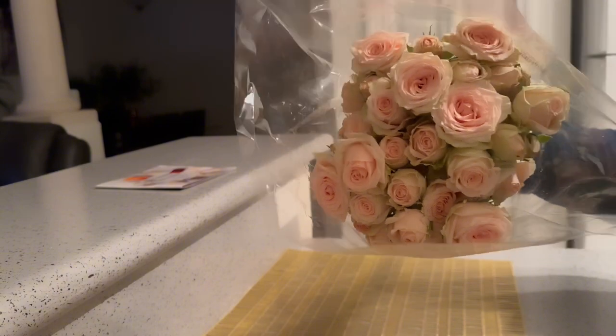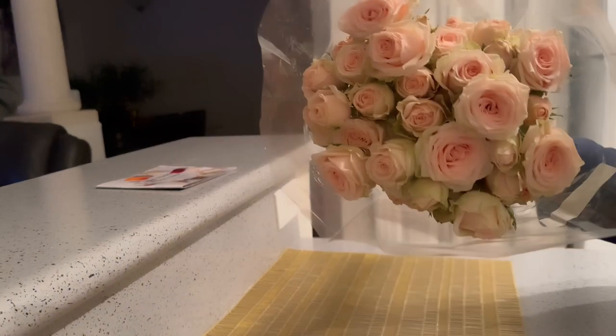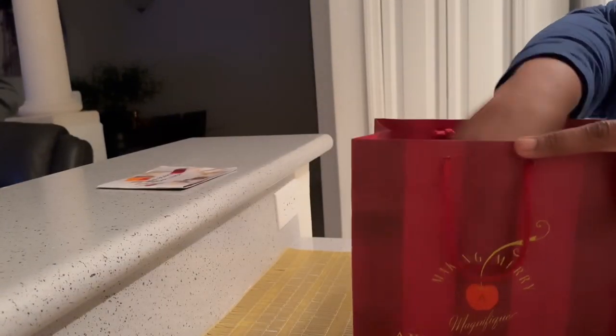Oh, I forgot to show y'all my roses. I've been buying their little small roses lately, because I just love the way they look. They look so elegant. So I got these. These are, I think, $5.99, I believe, from Trader Joe's. So I got those.